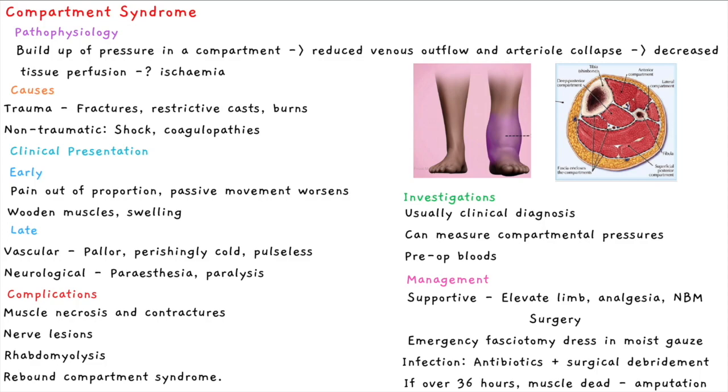In terms of definitive surgery, you've got an emergency fasciotomy, and then you dress it in moist gauze. The fasciotomy releases the pressure because, remember, the pathophysiology is all about buildup of pressure. Now, there may also be a risk of infection, in which case you can do a surgical debridement as well, and a washout. You usually would, regardless, give antibiotics, so you think your empirical ones: gentamicin, ampicillin, metronidazole.